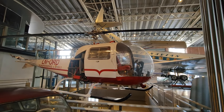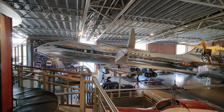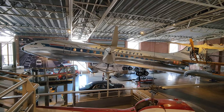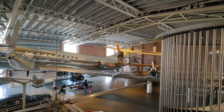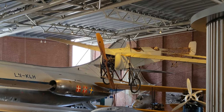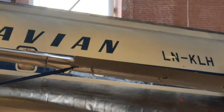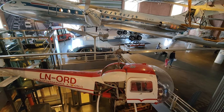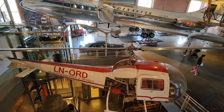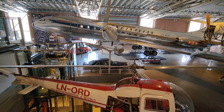Another view of the helicopter from this angle, look. Another view of the massive plane they've got up here. That plane up there, look. Aerial view of the helicopter. Oh, let me zoom the right way. Sorry about that. There we go.